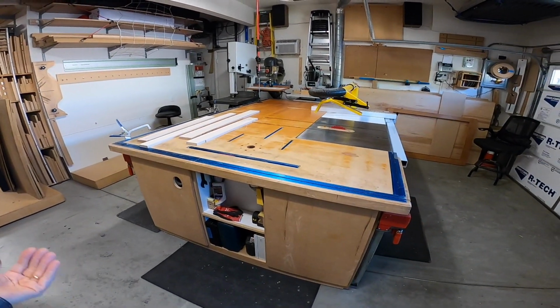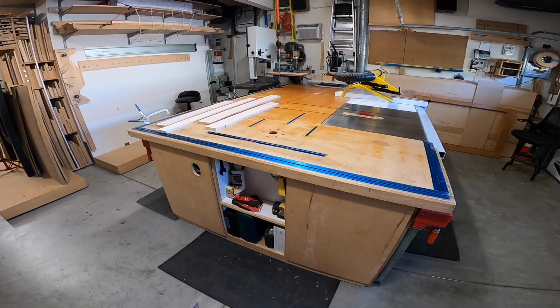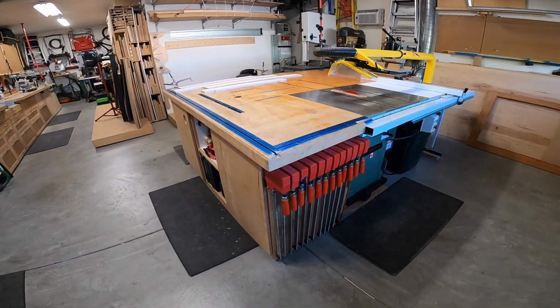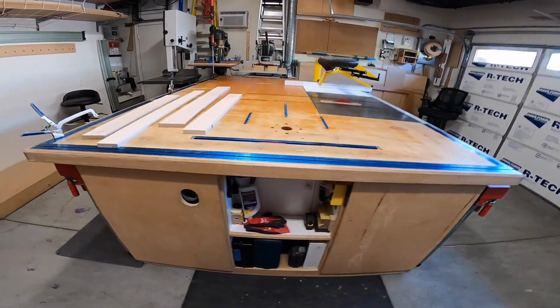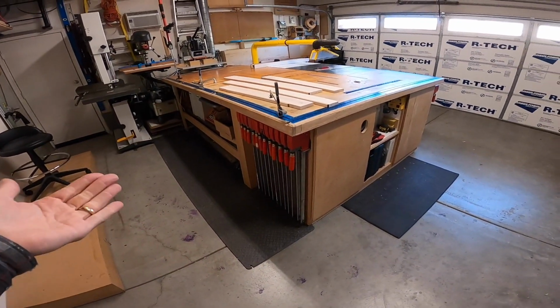So this is the next thing. When you're clamping up your face frames onto the cabinet, there are things you have to think about. One is you need clamps. If you notice, this is the greatest spot to put clamps, in my opinion. I don't have to worry about some cart rolling around. These things are right there, at the ready. There's 12 on each side. These are 24-inch, which is the standard size for cabinet clamps.